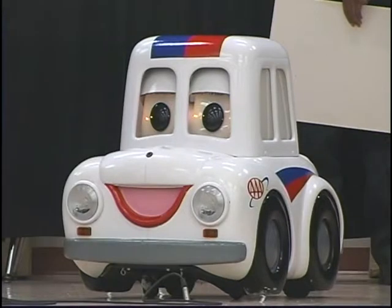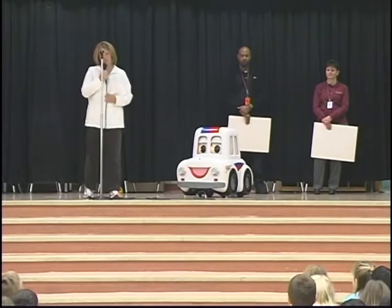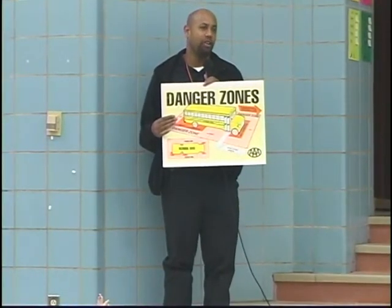The kids absolutely adore Buster and Otto the car. They relate to him, it seems, much better than they do to an adult standing there saying, this is what you need to do and this is why you need to stay in your seat for safety reasons. In conjunction with that, the school also goes over the safety reasons why they need to stay in their seat and how to ride on a school bus.